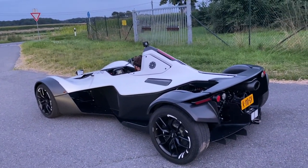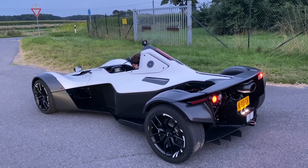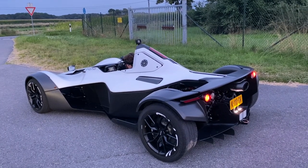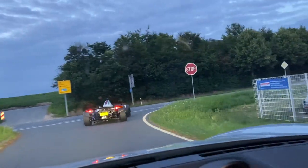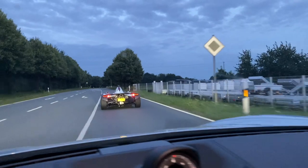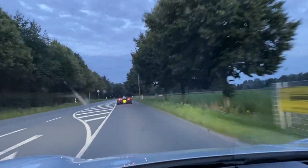Oh my god, we're going to turn on the lights and then we're going to... here he goes. So Max, not Max Verstappen, but Max from AutotopNL with a lot of viewers, is driving my car. It's such a strange sight.